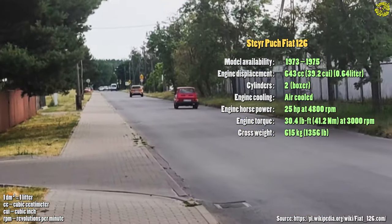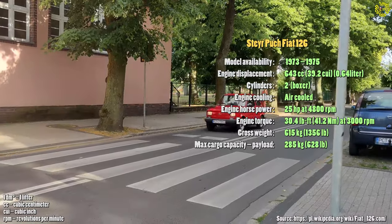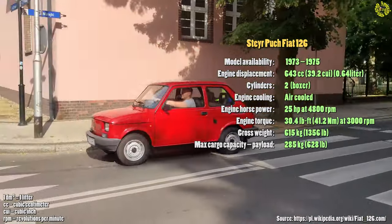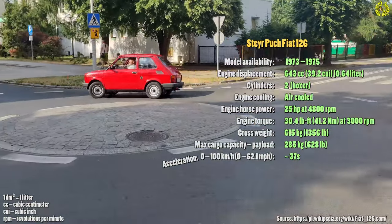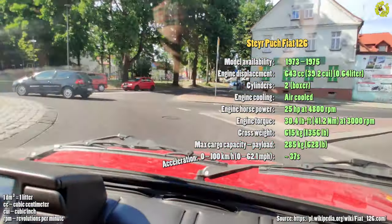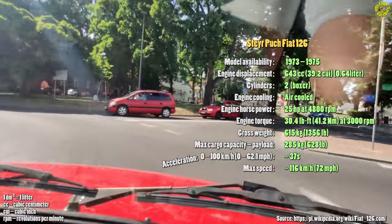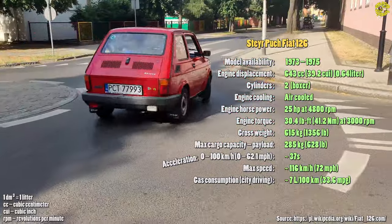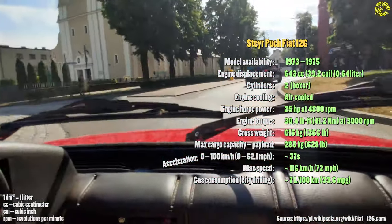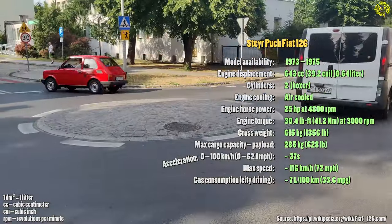It had a max cargo capacity of 285 kilograms. It could accelerate from 0 to 100 kilometers per hour in about 37 seconds, and it had a max speed of about 116 kilometers per hour. It consumed about 7 liters of gasoline per 100 kilometers in the city, which equals about 33.6 miles per gallon.